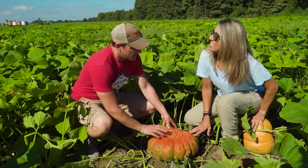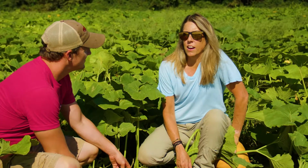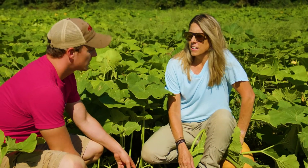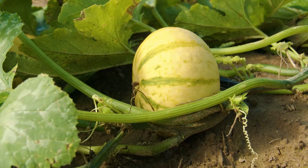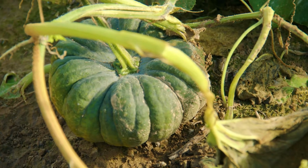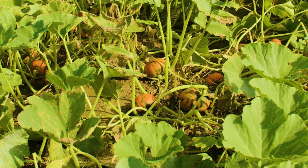So Shannon, how many varieties of pumpkins are y'all growing? We have about 25 to 30 different varieties. The Cinderella is always a favorite, and then we have a lot of smaller ones, and we're trying a few new ones every year. Everything from the big old giant ones to some little bitty decorative gourds and stuff.